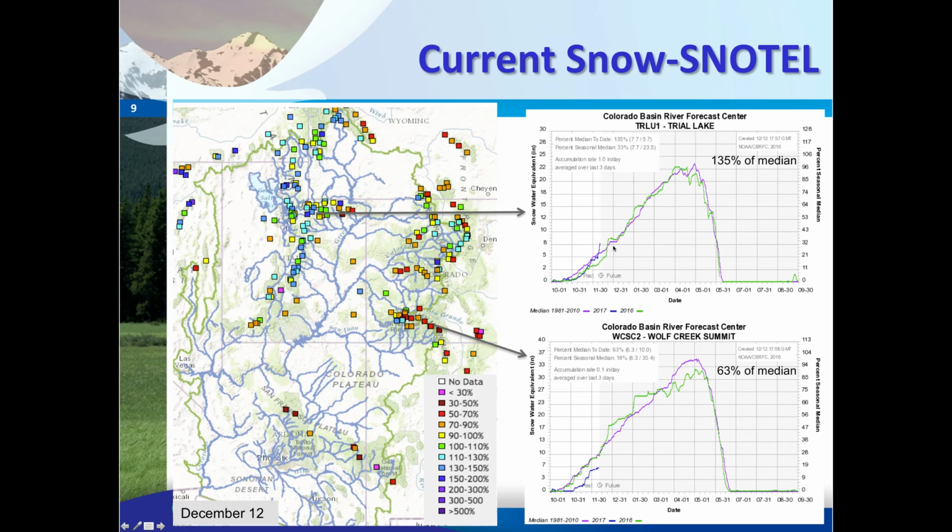But if we look over at Trial Lake, one of the higher elevation stations in the Great Basin, you can see this blue line indicates that we're above median so far, and we're doing better than we were at this point last season. So about 135% of median. As we head down south towards the headwaters of the San Juan River Basin, if we look at Wolf Creek Summit, you can see we're below median, below where we were this time of year.